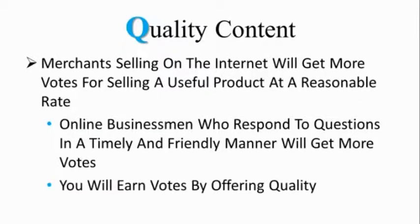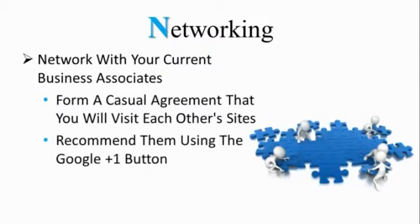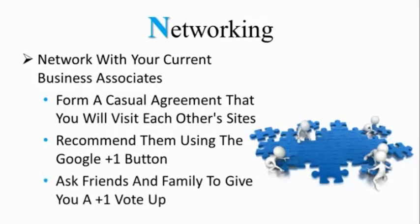Associates and people you know. Network with current business associates. You may form a casual agreement that you will visit each other's sites and recommend them using the Google Plus button. You may also ask friends and family to remember to give you a plus one vote up.